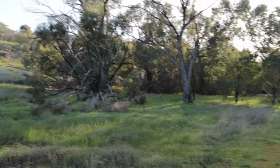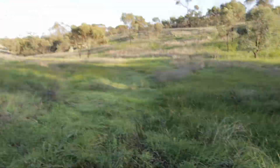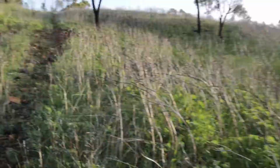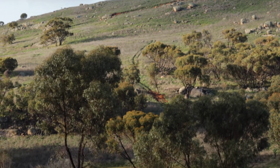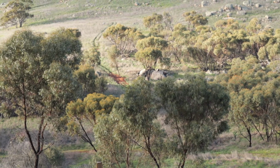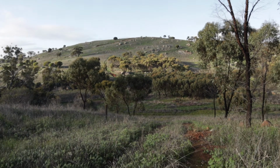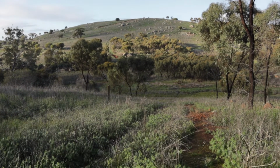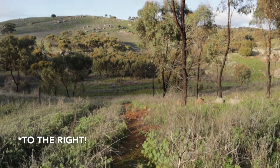Down on the creek line now, not too far from creek region, which is over that side. Let me show you where we've come. At the center of the screen you can see some tire tracks, so we walked down there. That's where those piles of rocks are, and we walked through the little opening. Coming down into the creek line, creek region is down to your left, down there. And this is coming up the other side.